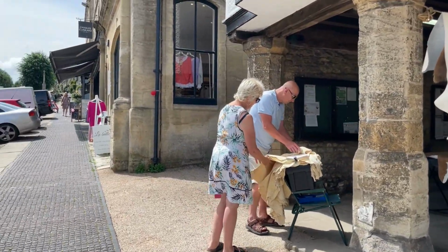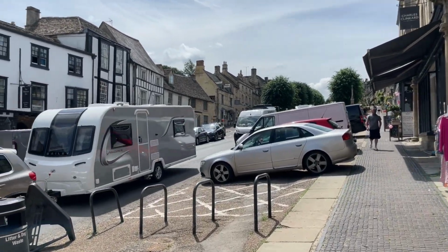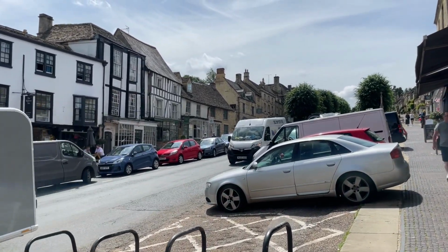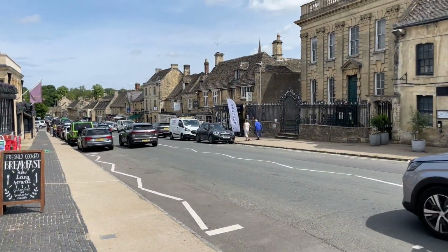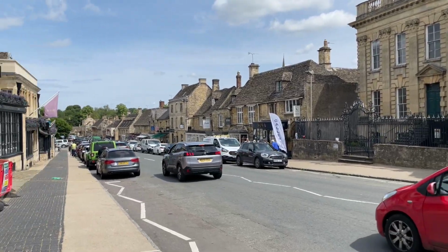It's not huge, Burford, it's 1,500 people, not much larger than it was in the 12th century. But it was only when the market came here that it expanded to that size. As you can see nowadays, it's trade as tourism. It gets over 1 million tourists a year.